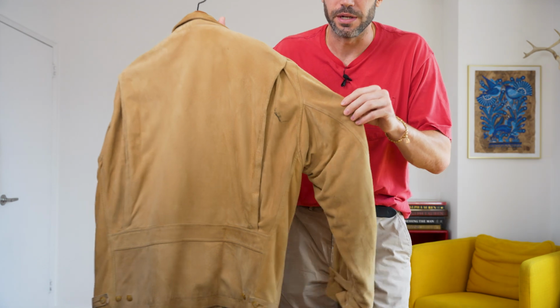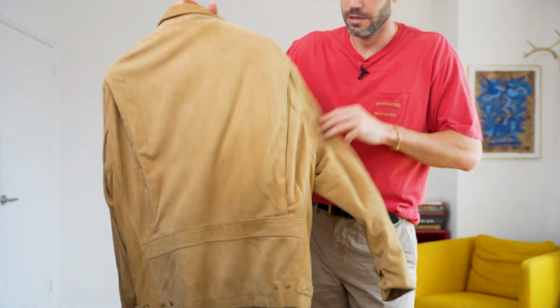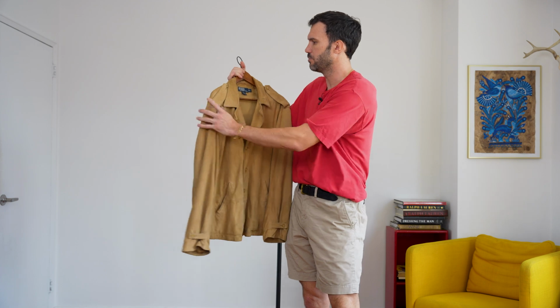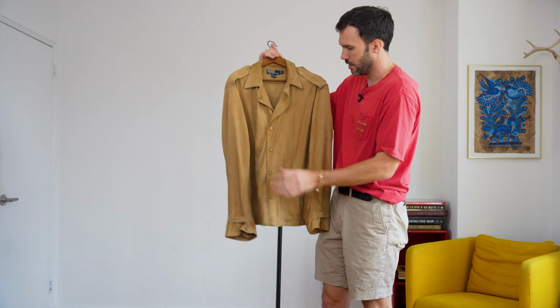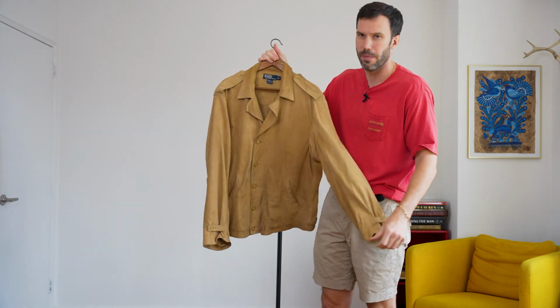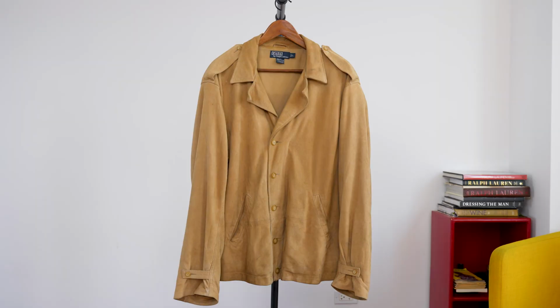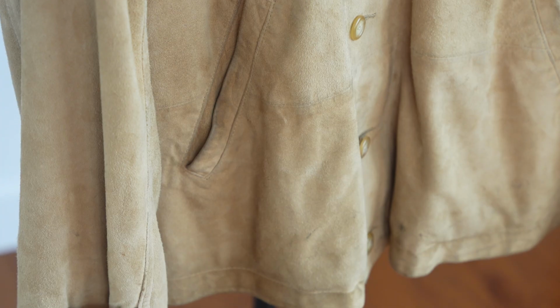But there is a pretty gnarly little stain right there. All right, not bad. It's a good test subject. Structurally, super solid. This thing can go for many more years. And let's get it on a hanger. All right, here we go. So it is definitely soiled.